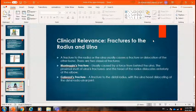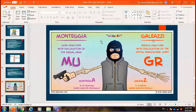Okay, so I have a very nice picture for you to help you remember. Okay, so the word mugger, MU, means Monteggia's fracture in ulna. Okay, and Galeazzi, GER, so Galeazzi fracture in radius. Okay, and because A is proximal compared to Z, so A is ulnar fracture in the proximal area. Okay, and Z is more distal, so Galeazzi is radius fracture in a more distal area of the bone. Okay, remember this is proximal and this is distal. Closer to the hand is distal, closer to the arm is proximal.